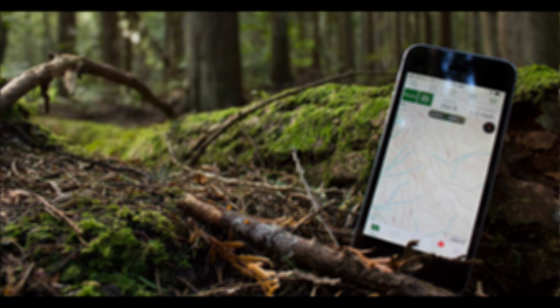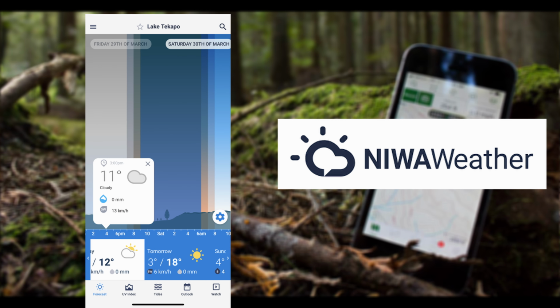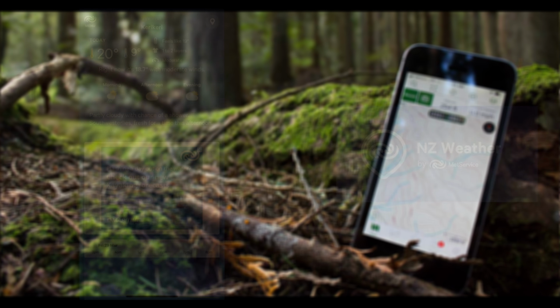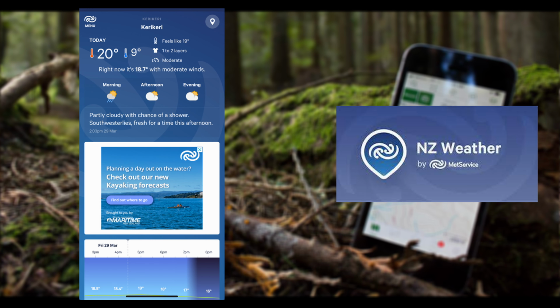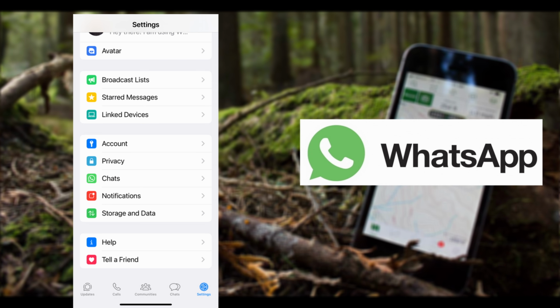But when we did have cell service, the two apps that I found the most helpful were Niwa, just for the details of weather forecasting it had, coupled with Met Service. So those are the two weather apps that I saw a lot of people using, and I found that those are the most helpful. For communicating back and forth with each other, almost everybody on the trail used WhatsApp.